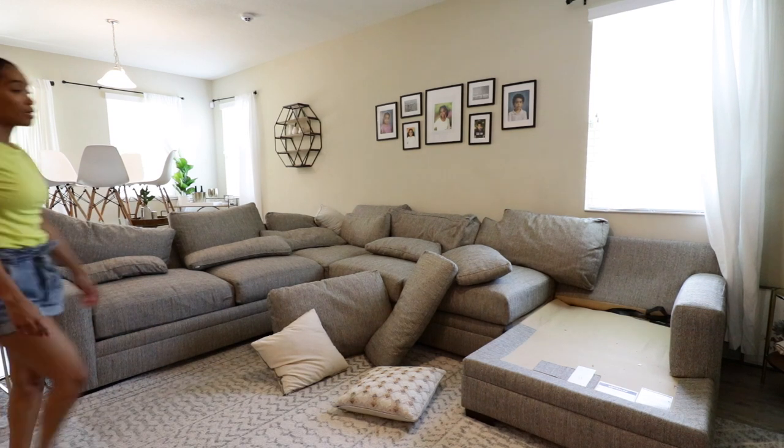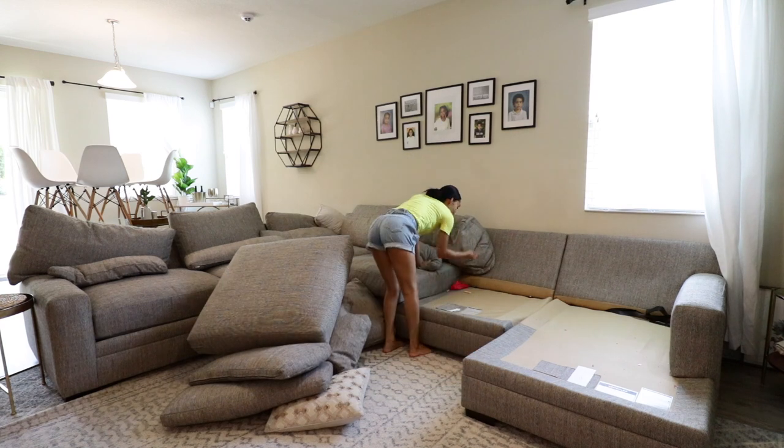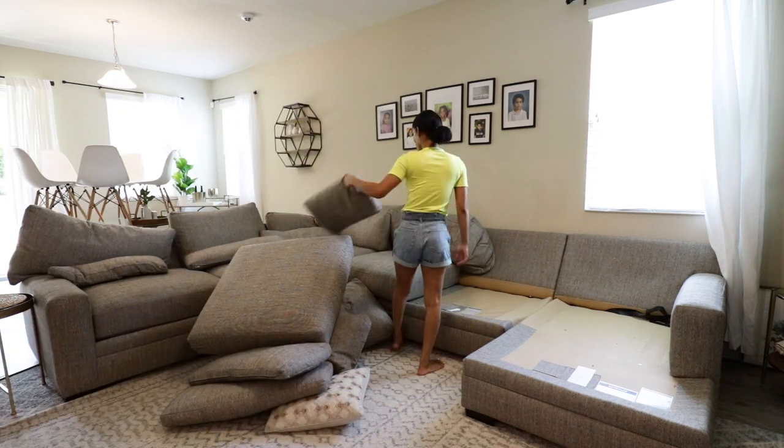I can't move this couch like I did my old one, but trust me, I know there is so much junk under it. I need Noelle to help me take it apart. Even the cushions are heavy, but I love this couch.